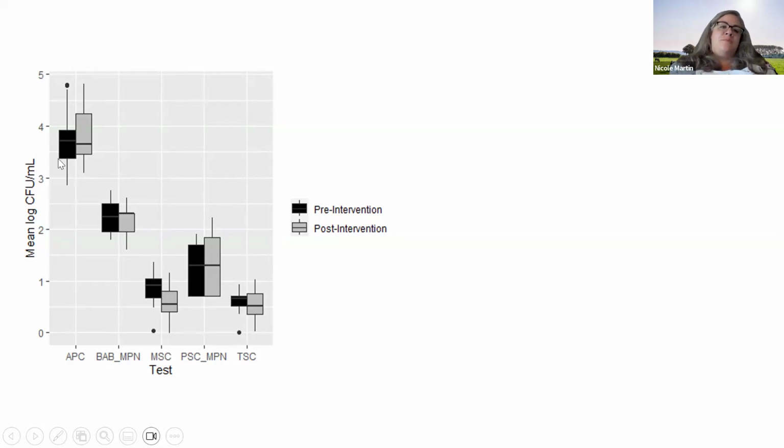The black is pre-intervention, so the milk that we collected before the intervention. The gray is after intervention. The little line in the center is the average, right? The mean. And you can see for some of these, like the total bacteria count, we really didn't see a change. We also didn't see a change in those butyric acid bacteria, but we did see a reduction in the mesophilic spores and the thermophilic spores, and not so much on the psychotolerant spores. Now, if we had done this on more than 4 farms, we might have seen a difference in these things.